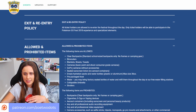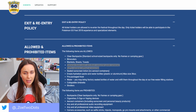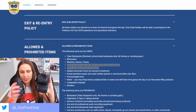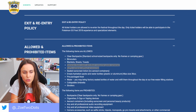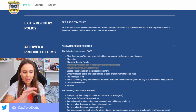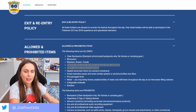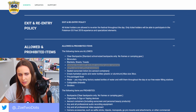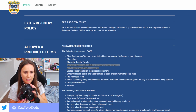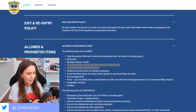Cameras are allowed, basic. GoPro cameras are allowed. Pretty much anything up to a DSLR, with a lens kit and all that kind of jazz, all the way down to compact DSLRs and even your phone. Those are all acceptable, consumer grade levels of camera. A lot of people have been saying, oh no, I won't be able to bring my camera in. This is a consumer grade camera. This is perfectly fine to bring into Go Fest.